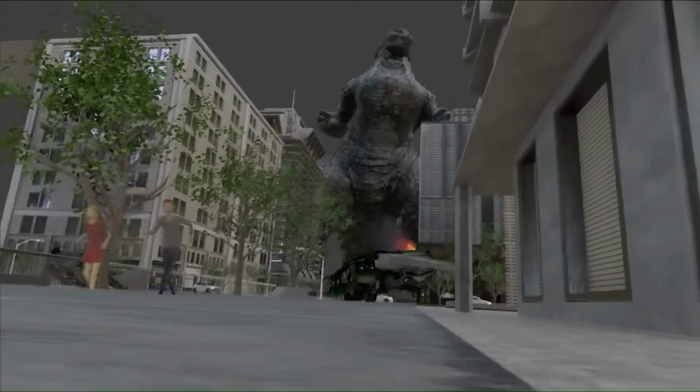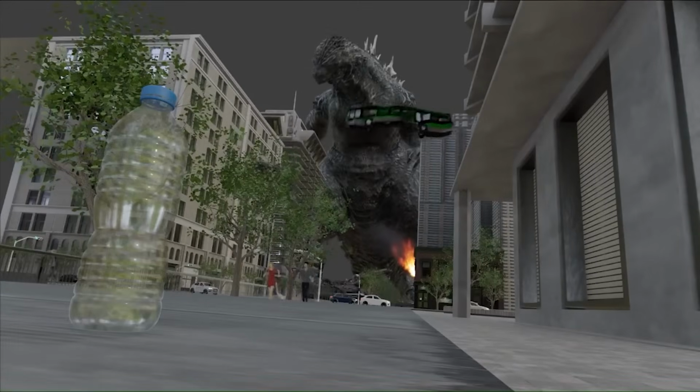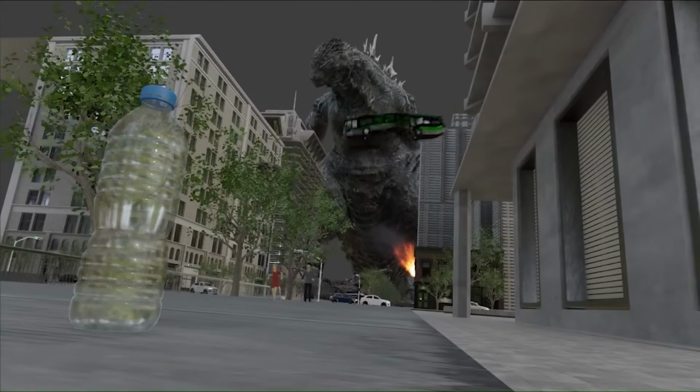I love the way that the bus bounces off the building and the way it interacts with it. The way the screen shakes when that tire hits the ground is fantastic as well. And then sending that water bottle flying. It's a great sequence. It turned out super well.